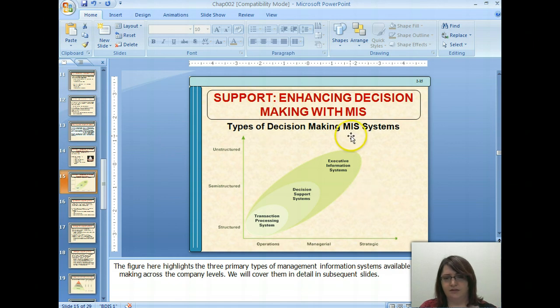Now, types of decision-making systems. You have transaction processing systems, decision support systems, and executive information systems. And these are the types of decisions they make at each level. So this is going to be your upper management, strategic, managerial, operations. Again, they make different types of decisions.